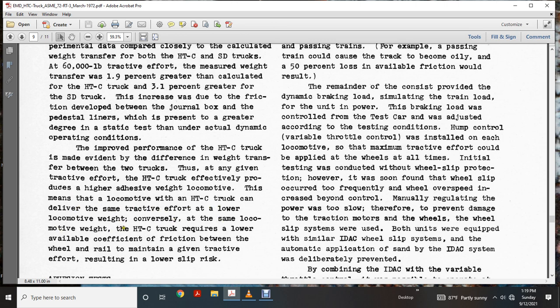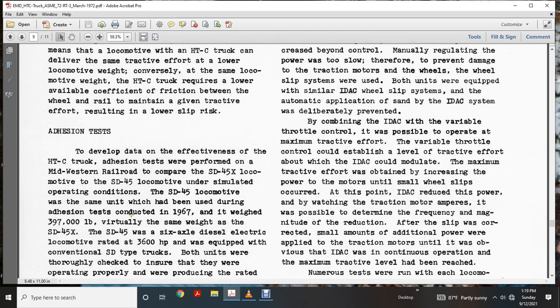Conversely, with the same locomotive weight, the ATC truck requires a lower available coefficient of friction between the wheel and the rail to maintain a given tractive effort, and results in a lower slip risk.